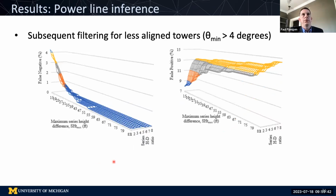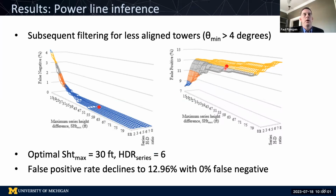Implementing our subsequent filtering for the less aligned towers, using an alignment where towers are less aligned than 4 degrees, this was the minimum false negatives. So maintaining 0% false negatives while minimizing false positives gave us a 12.96% false positive rate. So a slight reduction while maintaining 0% false negatives.